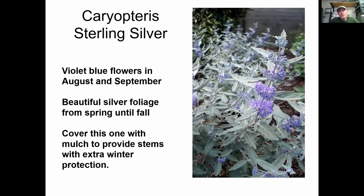This is Caryopteris. This is also called Blue Mist Spirea. And like Buddleia, it's a late season bloomer. This doesn't even start blooming until September or October. Buddleia can start blooming as early as July, by the way. Caryopteris can have gray blue foliage, gray silver foliage. This is a very silver leaf variety. Usually they have powder blue foliage.